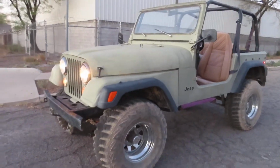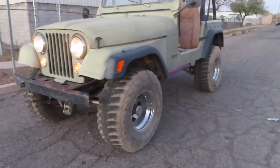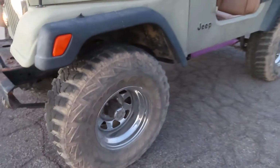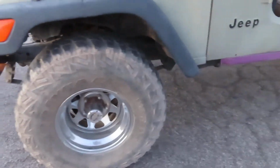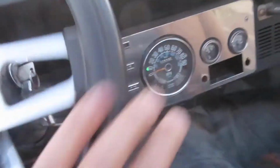There you have it. 78 CJ V8. It's like maybe 33s, 35s, no, 33s. Small chrome spokes. I mean, motor sounds good. Tranny feels good. Get your seats bolted in correctly, take care of some of the little things, you'd be good. Your little rock crawler or weekend cruiser, or whatever you want to do.